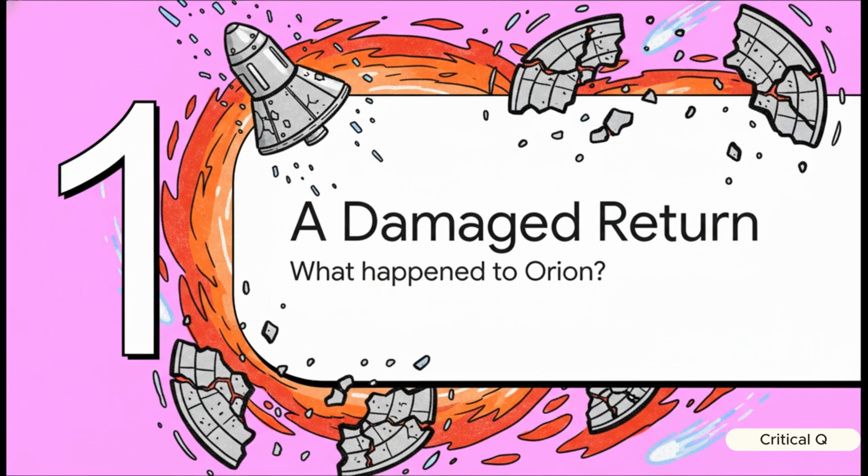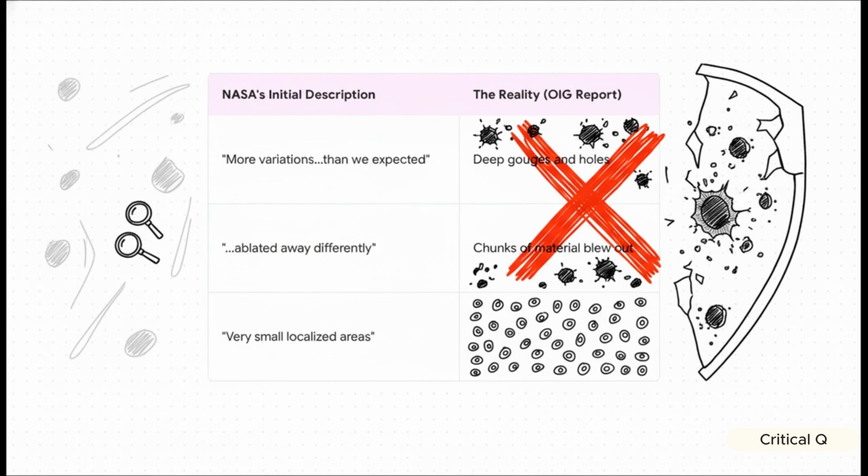To understand the risk for the Artemis II crew, we have to understand exactly what went sideways when that first Orion capsule came home. At first, what we heard from NASA was, well, pretty chill. They used phrases like, more variations than we expected, and said the material ablated away differently. But then, a report dropped from the Office of the Inspector General, that's NASA's own internal watchdog, and it told a very different story. Those variations were actually deep gouges and holes.